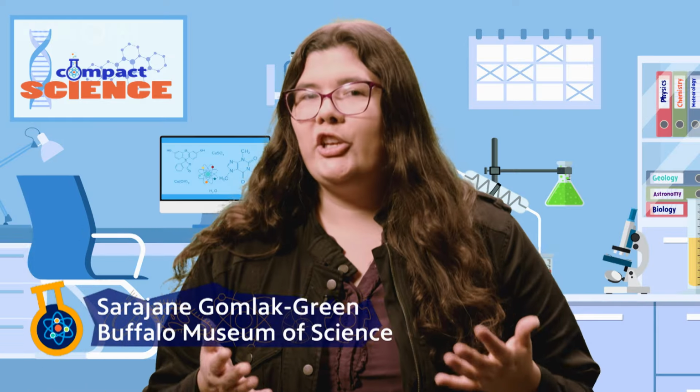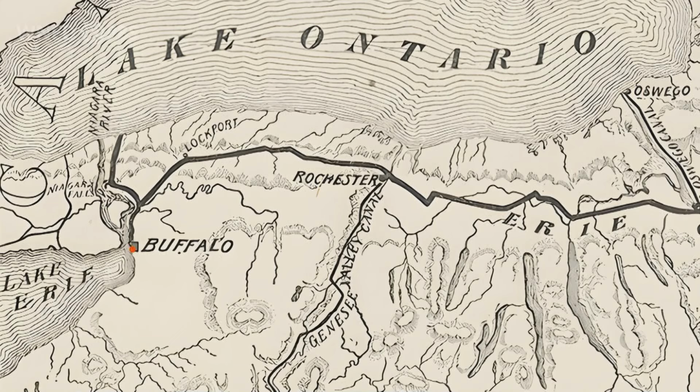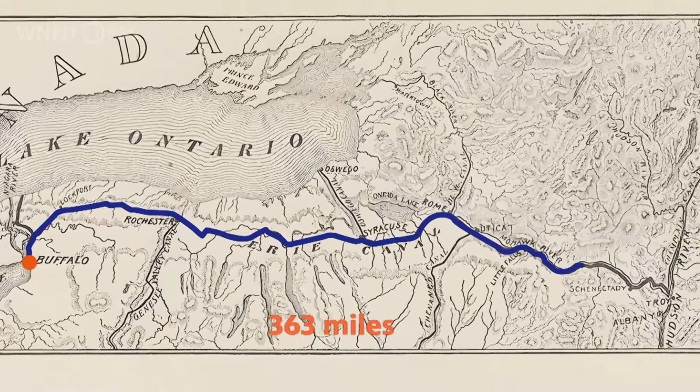The Erie Canal is a human-made river in New York State, connecting the Great Lakes with the Hudson River, which then leads to the Atlantic Ocean. Running between Buffalo and the state capital in Albany, New York, the canal runs a whopping 363 miles. At its time, it was the second longest canal in the world.